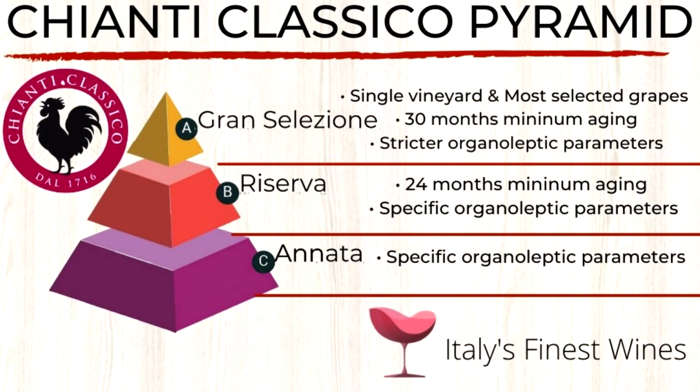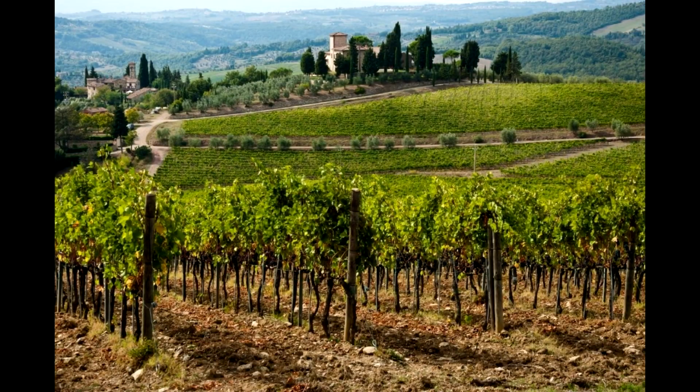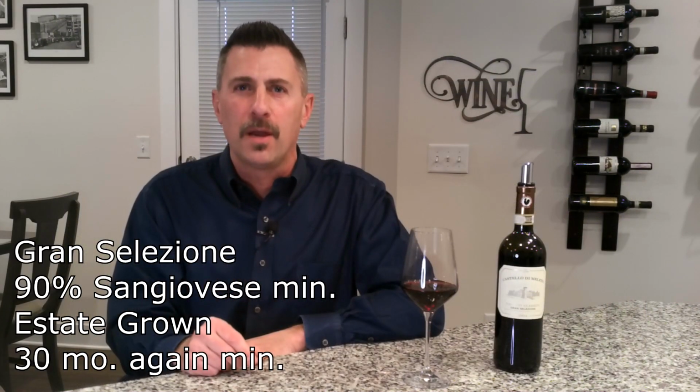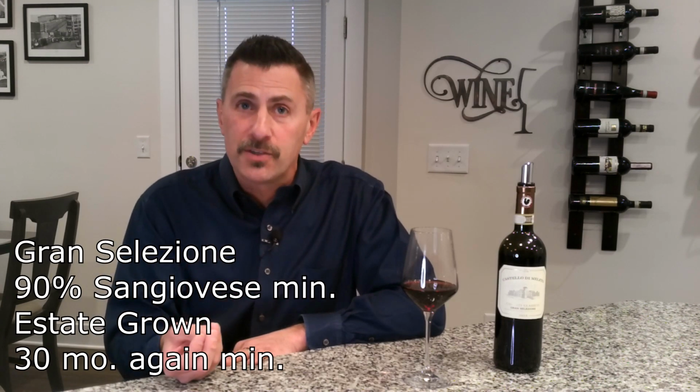So what exactly is a Gran Selezione? Sangiovese minimums have been moved from 80% to 90%, so 10% more, a little reflective of the dominant grape in Tuscany. Also, all of the grapes used in a Gran Selezione wine have to be estate grown. We cannot pull them from multiple plots. They have to be your grapes, your Gran Selezione. Also, after the wine's produced, it must age a minimum of 30 months, so basically 2.5 years.